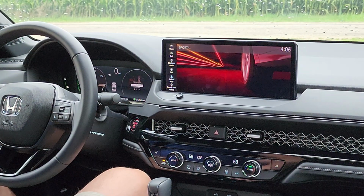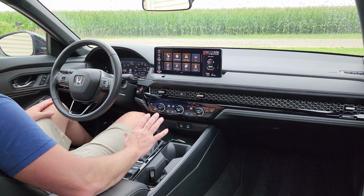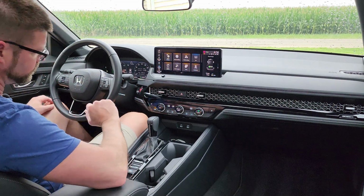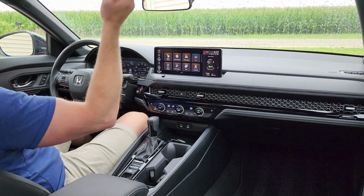So there we go, that's pretty cool. Everything here is just laid out very nicely, very easy to find. I can even see the power button right back here without having to look around for it. So that's in a good spot also. Everything has been excellent in here. You've got a sunglass holder here.